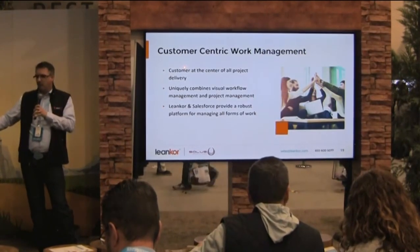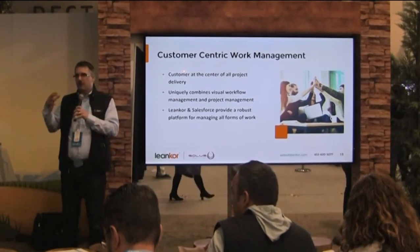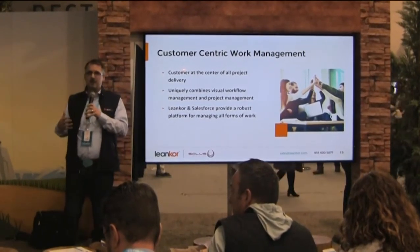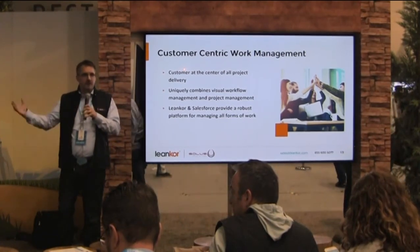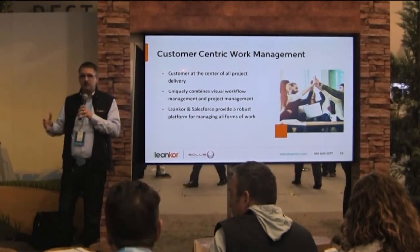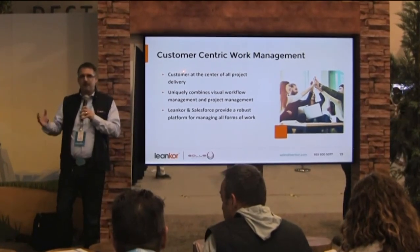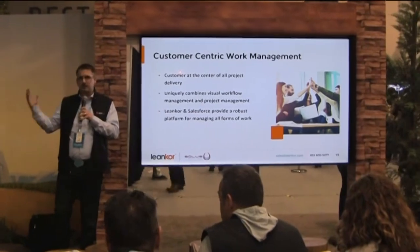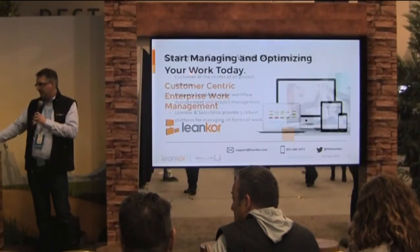So customer-centric work management is exactly that. It's the ability to have all your employees and all your partners in the field integrated on one platform, whether they're doing project-based work that's long-running over many months, or very short-cycle processes like Mike was talking about, to manage your sales pipeline, your delivery pipeline, your customer service pipeline. Leankor brings it all together in one cohesive solution.